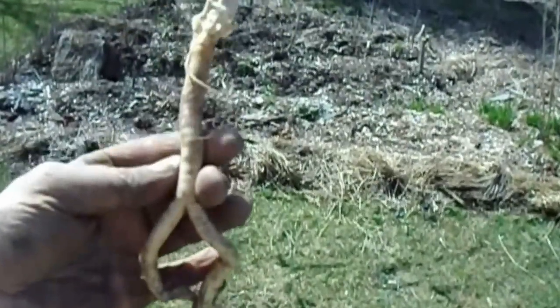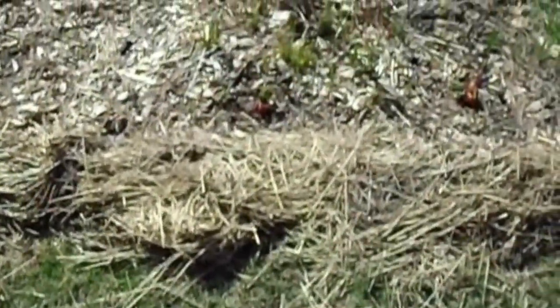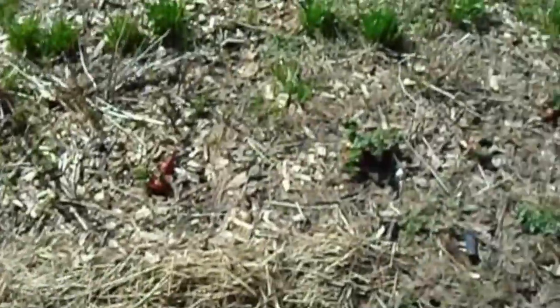It's pretty amazing. It looks like a human. Just chewing it as it is. Been enjoyable. Watching the rhubarb start to pop up. I've been going large on rhubarb this year.